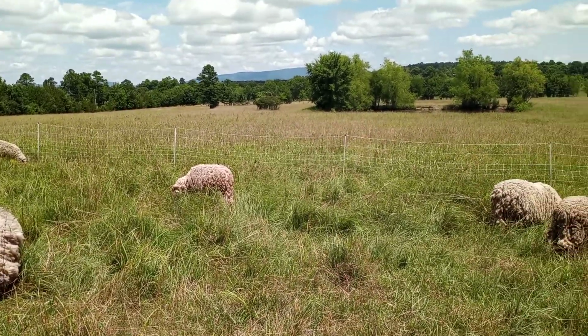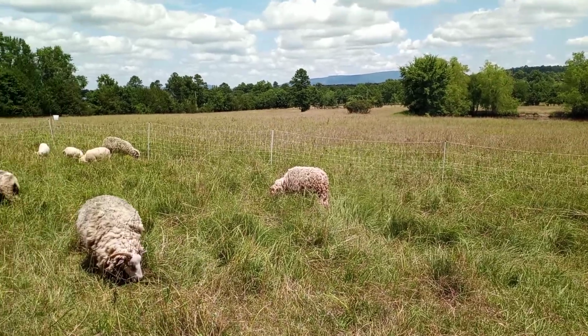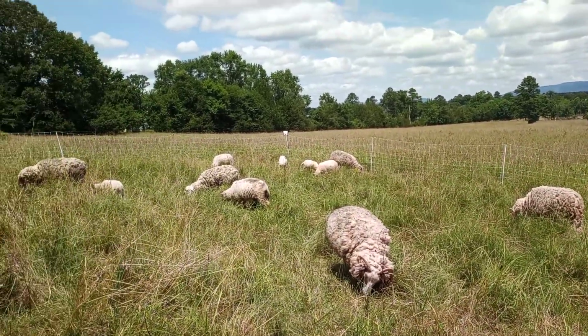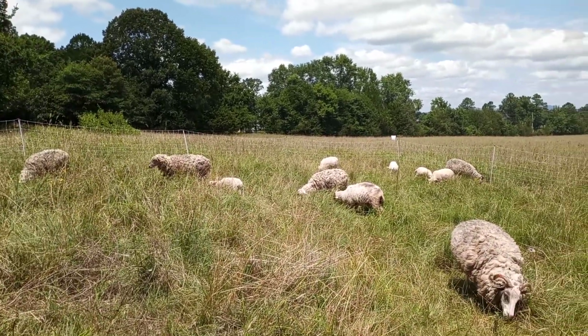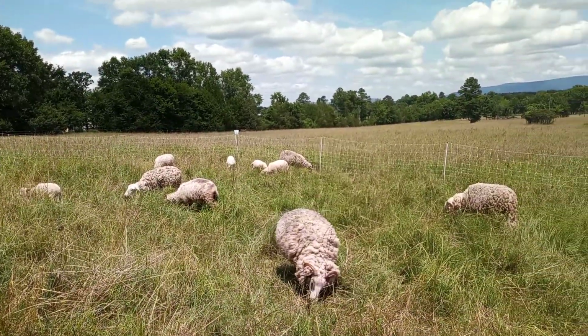We've never taken them to a vet. We've never had to cut their hooves because we don't feed them feed of any kind. They're strictly grass-fed. And it does cause, in some sense, we have had quite a few that have died from parasites and things like that because we haven't done anything with them. But we are breeding them for that reason.